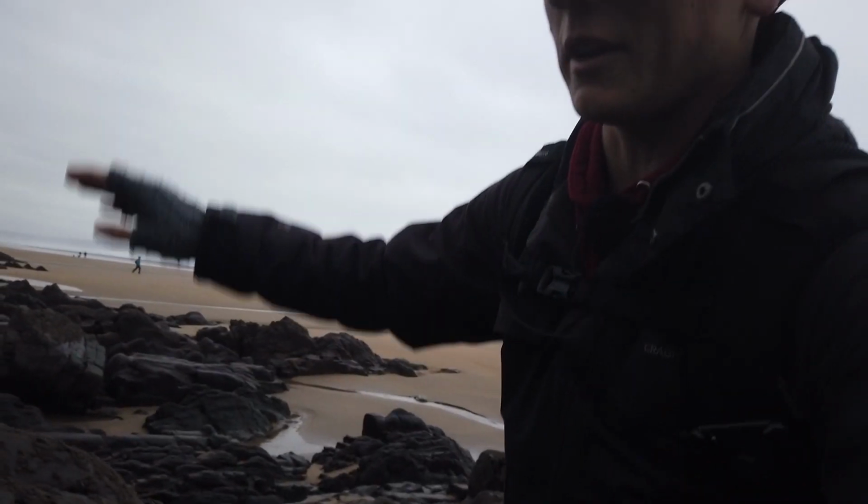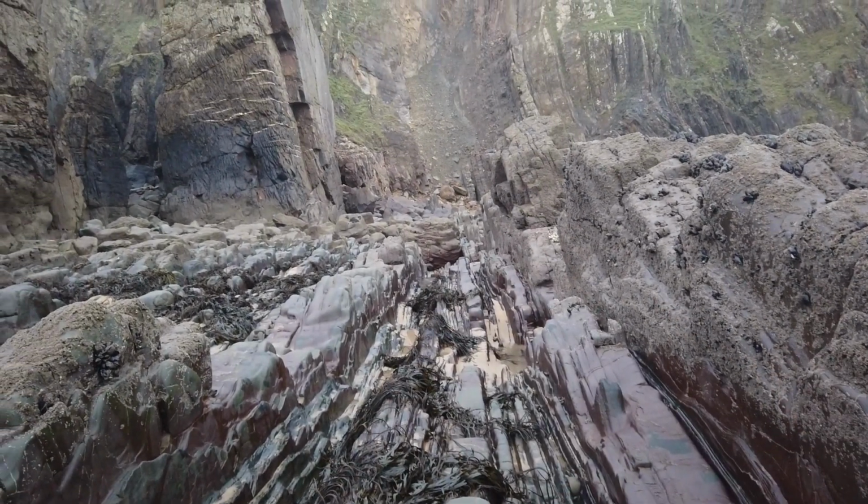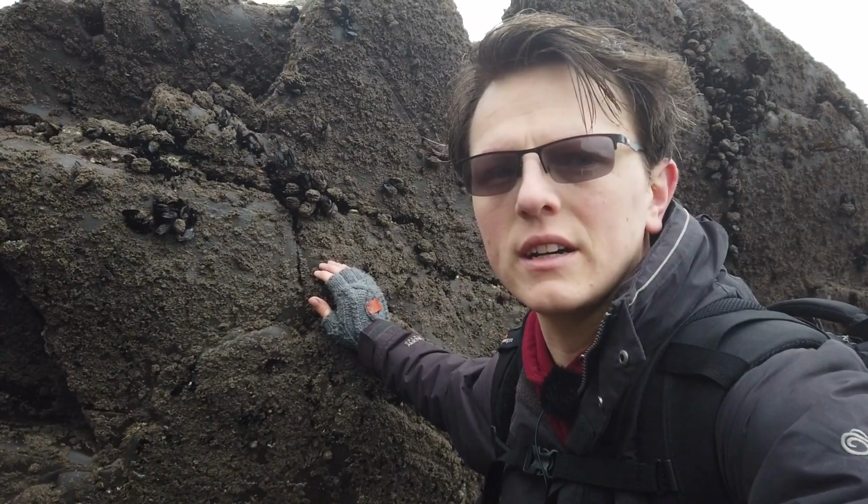See if I can shelter behind this rock. Ah, it's just relentlessly windy. So, Sandymouth, loads to photograph here. I don't even have enough time in this video to explore everything, but essentially from Sandymouth, head north, and you've got so many rocks. Have a look at these. You just need sunlight and the right tides, and then all of this is going to be wicked foreground interest.